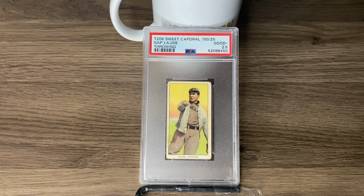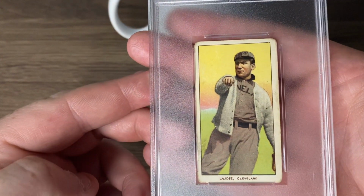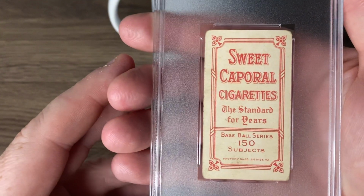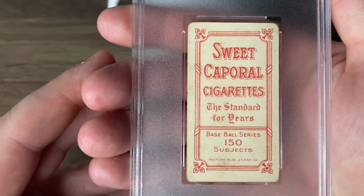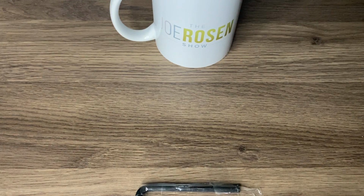So I personally was a little disappointed that they didn't get it, but I've got 5 Nap Lajoies in my collection, and I think they're all in the top 50. This is, well, I guess I'm not really pitching my cards very well, but this is the worst of the 5. So we've got 4 others coming that in my opinion are better.